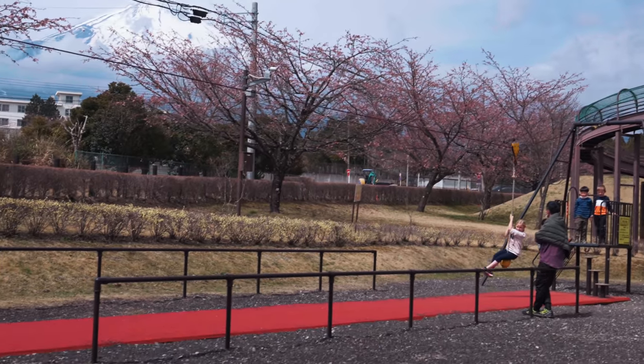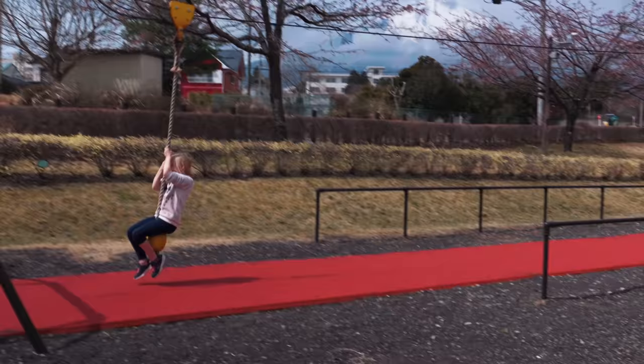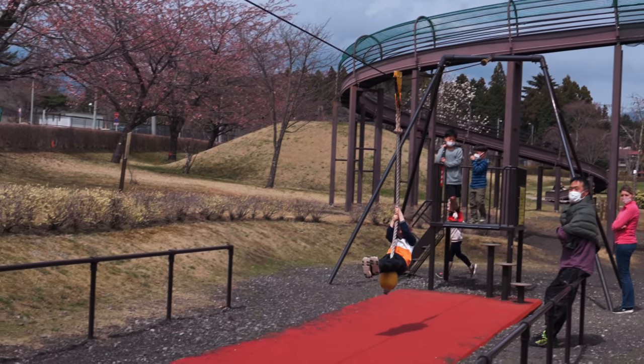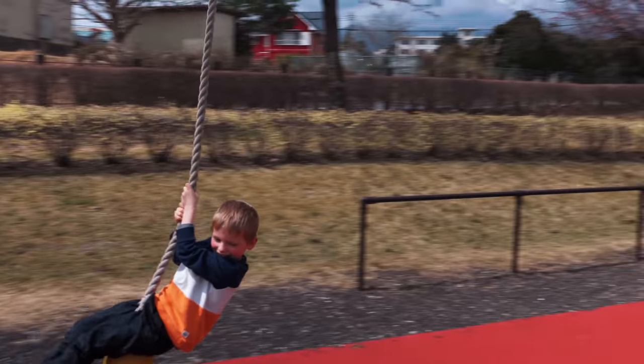On our way home, we stopped at one of our favorite parks near Mount Fuji, Sakura Park in Gotemba. Since the elevation is lower than Lake Yamanaka, these sakura are just about to bloom, as opposed to sakura down near sea level where we live, which have already bloomed. It's fun to have so many different climates near us.